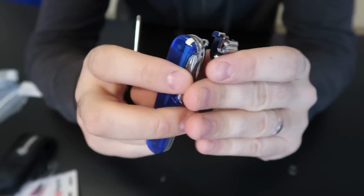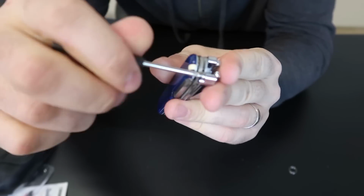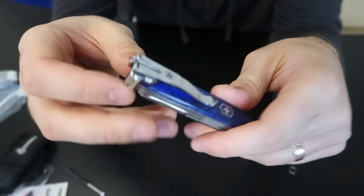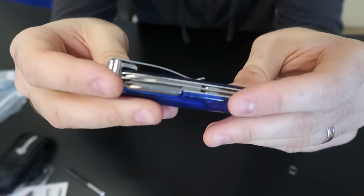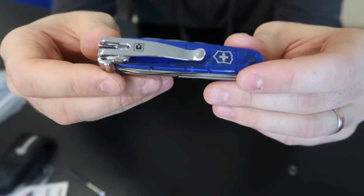Keychain ring holder, you're going to put this instead and then just screw it back on. So now you have a clip. How cool is that? And you can still put in a keychain to put it on a keychain ring if you like. But now you can put it on your pants, on your backpack for many different things.